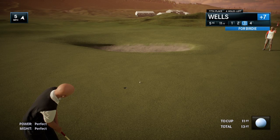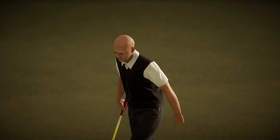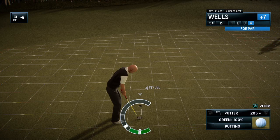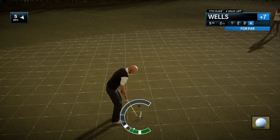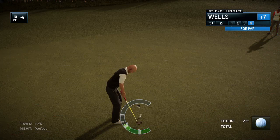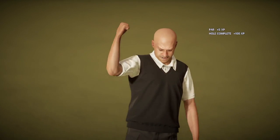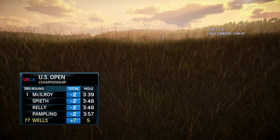My goodness, how did he miss that? He has this for par. In for par.